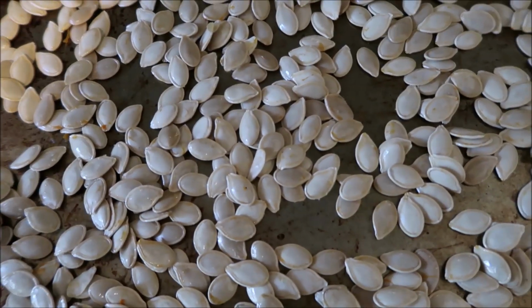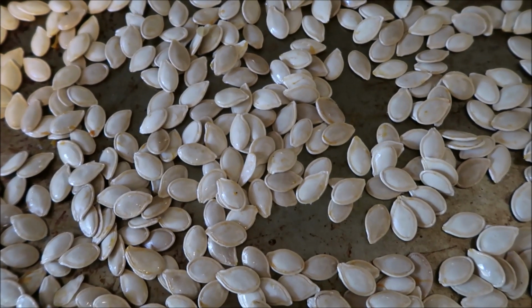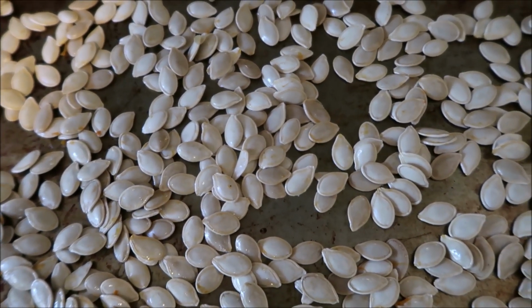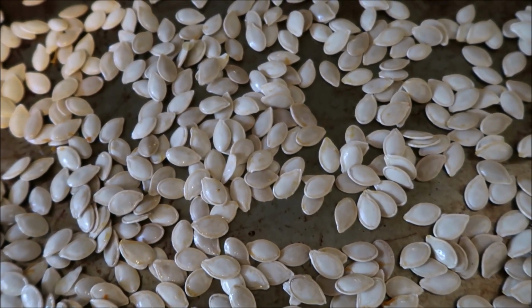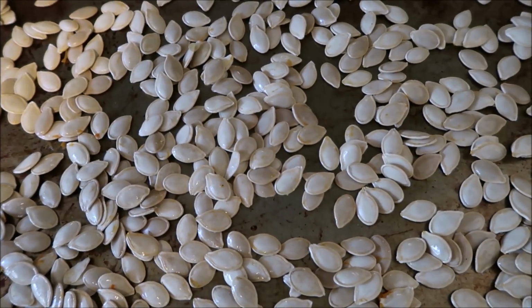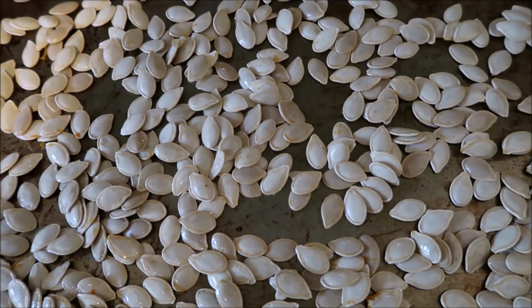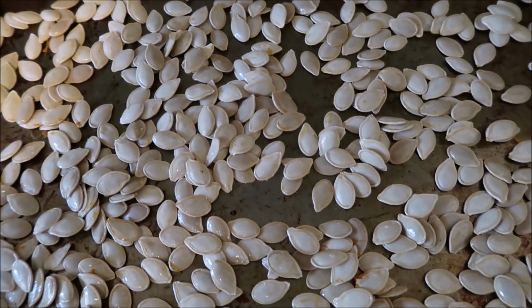All right, my pumpkin seeds are all drizzled with a little olive oil and salt, and I've spread them back out onto the cookie sheet, and then I'm going to bake them at 250 for 1 hour. Then I'm going to flip them over and bake them for another hour, and then they'll be done. I don't do it real fancy. Some people have really much more elaborate recipes, and they add more things to them. We're just pretty basic here. This is all we do.